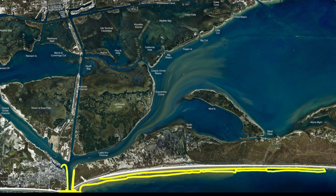So, like I said, the winds are picking up this weekend, but this whole week it's been light winds and the surf has been on fire. So we've been catching good fish and getting done within an hour or two.